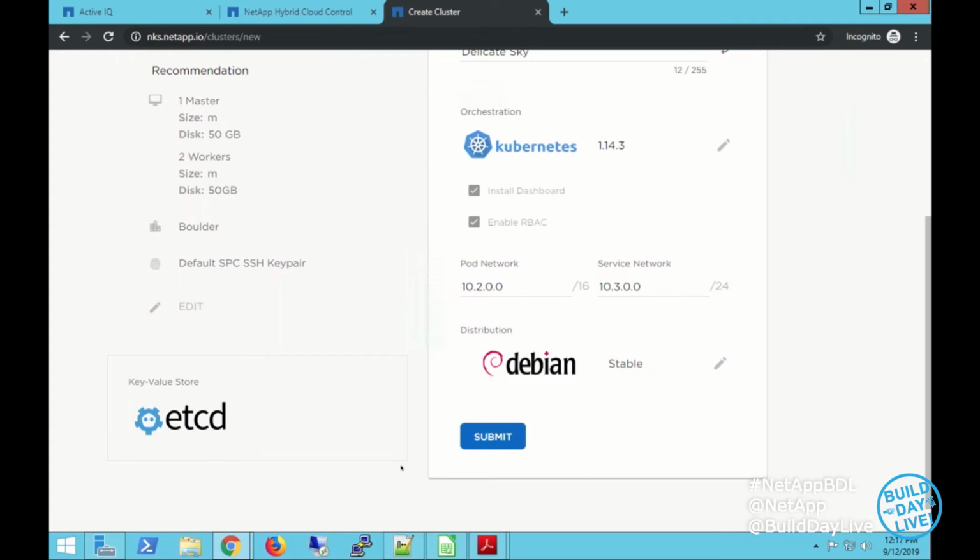So we've got our Kubernetes version that we're in here. We're going to install the dashboard to go with it. Got some networking going on, some underlying defaults. Seems good. And you can see etcd for our key values as well.